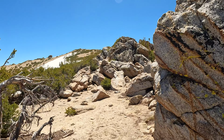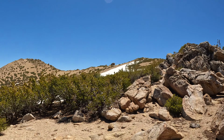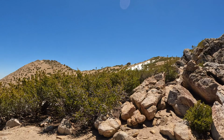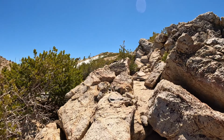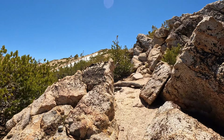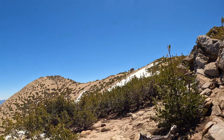So I'm off the trail because there is a massive snowfield that's pretty steep, and with the quality of snow today, I don't really want to walk across that. So I'm a little above the trail, kind of like riding this ridge proper, which has been a lot of fun, and we'll make our final approach very soon.